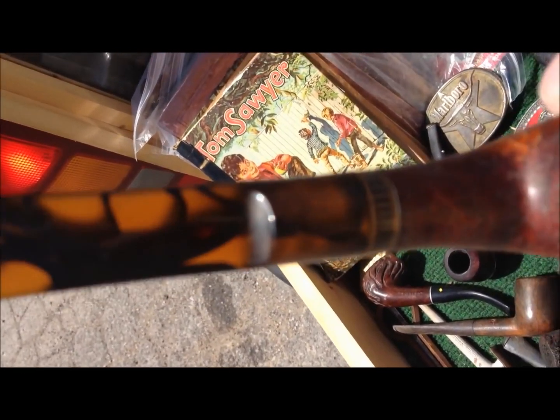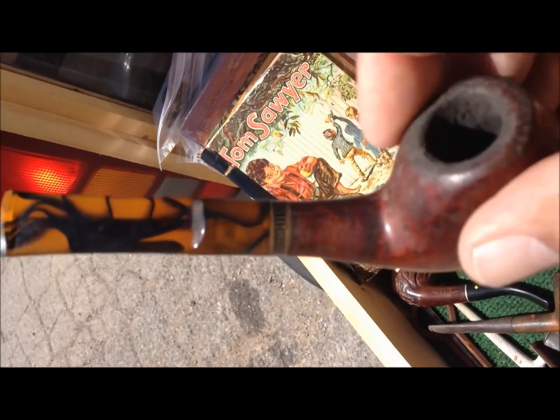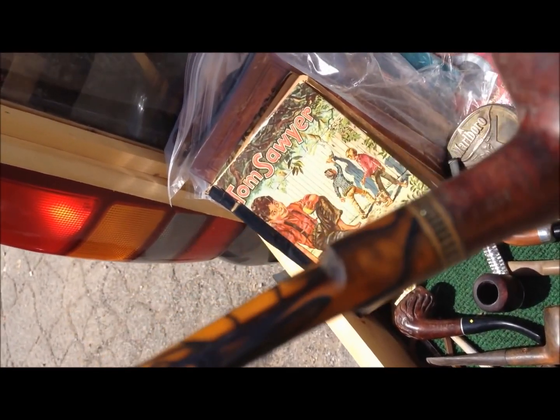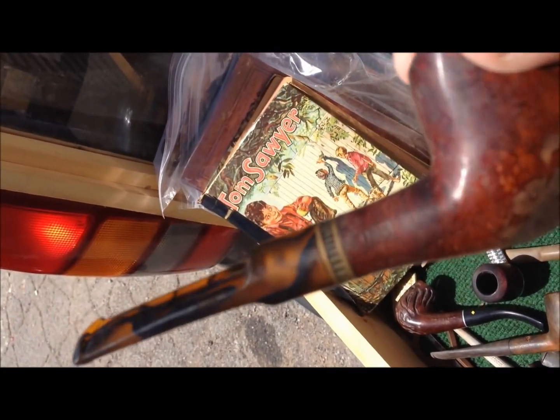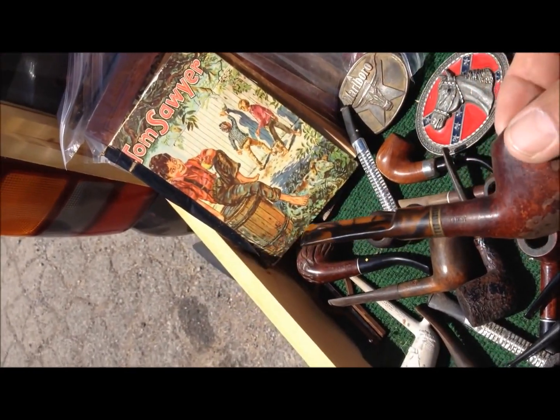This is an old pipe. You can tell that it's been thoroughly smoked. Has an acrylic bit that doesn't fit too well on it. This might be a good one just for a before and after. So anyway, when you're out looking for your stuff, this is what to look for.